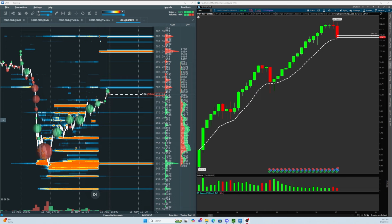What's up, everybody? So just wanted to do a quick little trade recap on how I was able to capture the exact bottom on UNH today, capturing a $300 profit per contract on this move up.